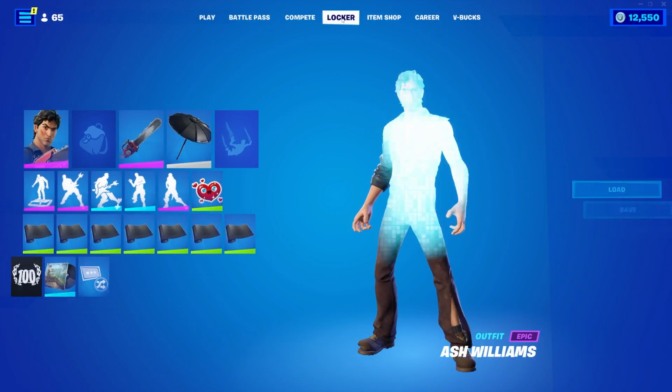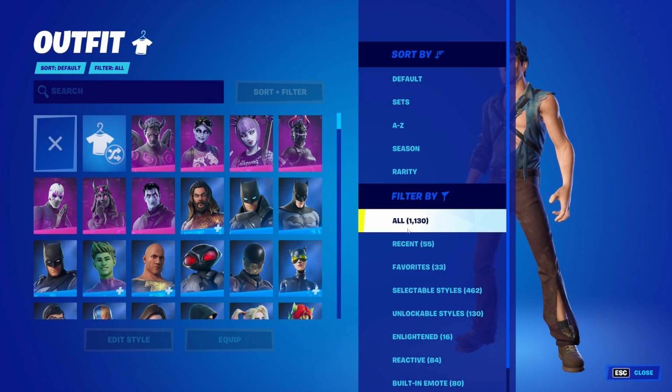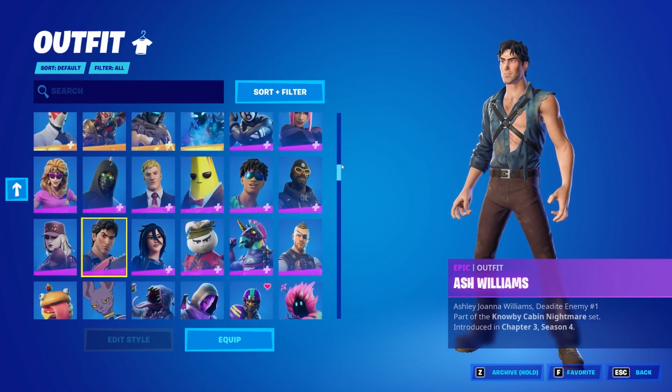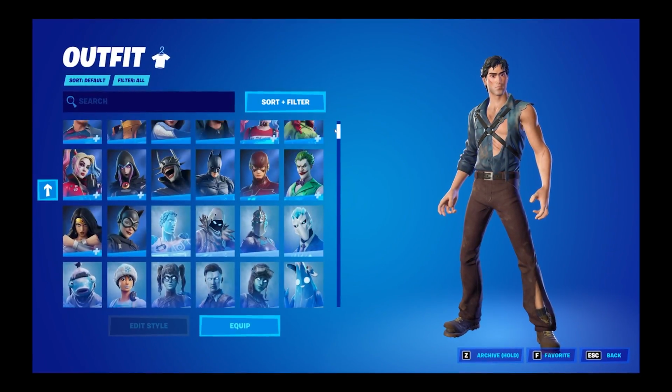I have a lot of skins. As you might know, I spend quite a bit of V-Bucks on the game. So currently I'm sitting at over 1,100 skins. And I started to wonder, well, how many rare skins do I have? Because I really don't even know what's rare, and I honestly don't pay attention to what skins I have.